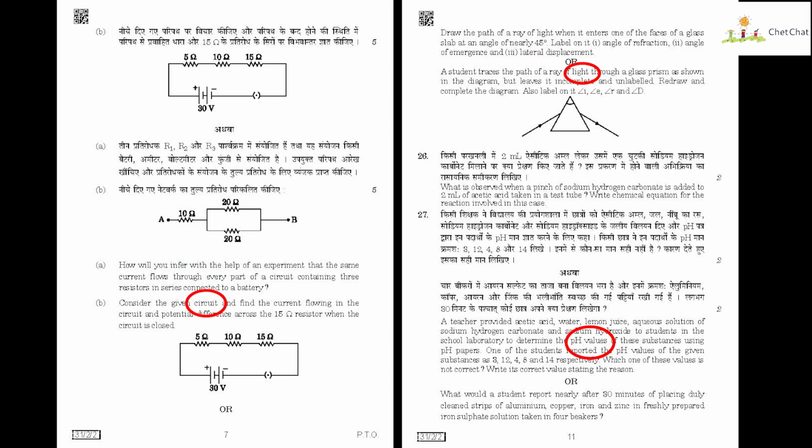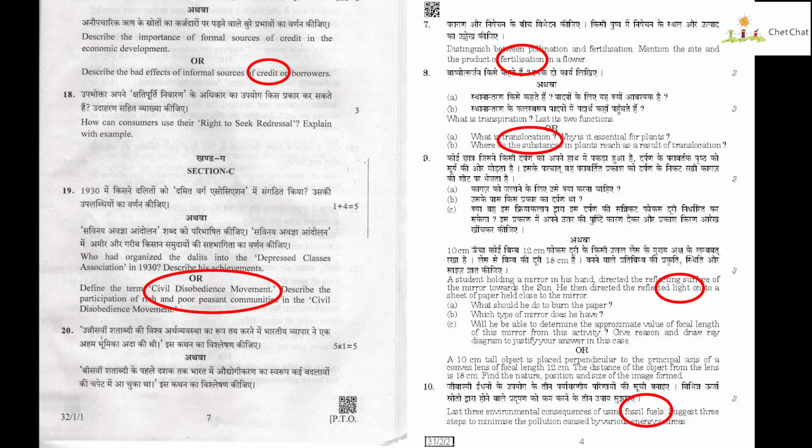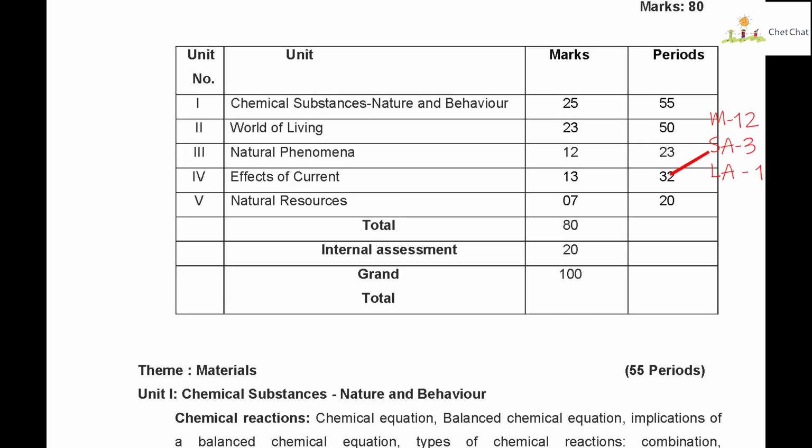The second thing you want to look at is which chapters are these questions coming from. So take your syllabus, and every time you spot a question, go and mark it against the chapter number. Now you can use codes like M for MCQs, S for short answer types, L for long answer types.